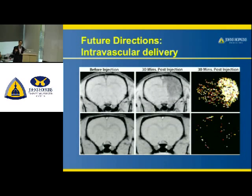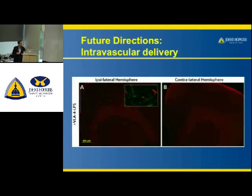So we're hoping to use this type of technology to direct stem cells from an injection into the blood into the area that's inflamed. Again, in this situation, what we'd like to do is inject the cells after the inflammation is mostly gone, but before there's any scarring, so that those signals are still there for the stem cells to be attracted to. Not sure how well this projects in the dark, but there are stem cells on this side where there's inflammation and there's no stem cells on this side.